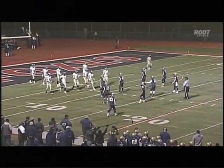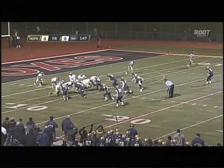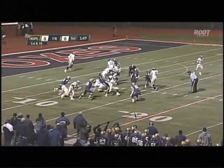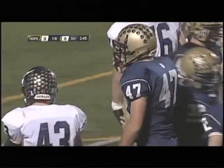Wow, I thought I was experiencing deja vu all over again there. Lodovico with a 55-yard punt. And he's pinned Hopewell back at the 10. And here's Russell Shell, and Shell grabbed from behind.